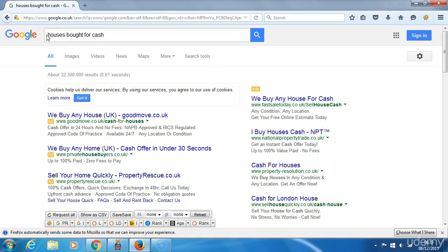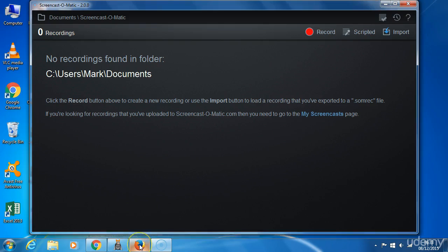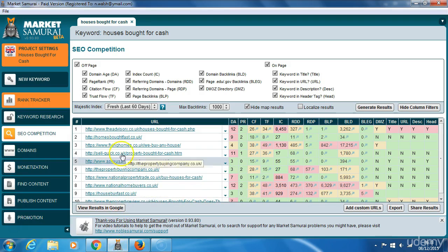Some free, some paid. Houses bought for cash. So that's a keyword that I want to look at. Here we are now. This is Market Samurai. Quickly look at houses bought for cash and the top 10 sites in United Kingdom that appear in Google. And all of this we'll go through later on.